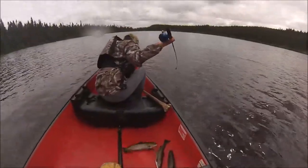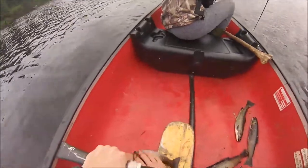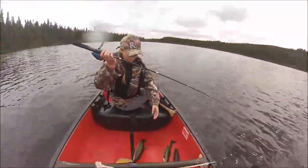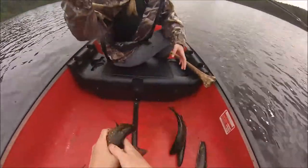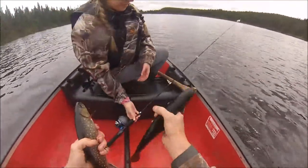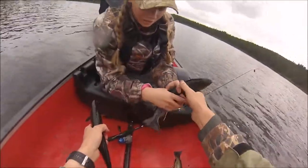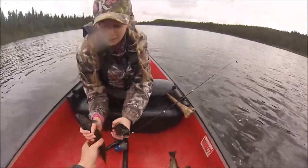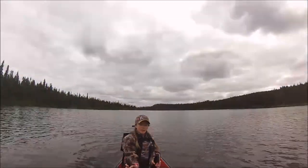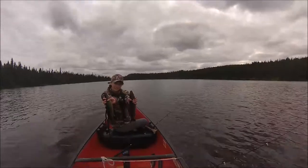Oh my god, this is big! He's purple! Is he? This one got a bit of purple on him too. Look at him! Here, hold the two of them up. This is nuts! There you go. Camera's still on, is it? Yeah. All right, now just throw them over.